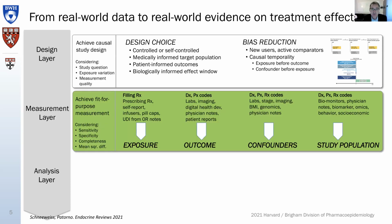We need to identify the outcome of interest. And if we cannot measure the outcome of interest, we don't even have to start trying to do the study in that data source. We have to move on to another data source if we want to work with secondary data. We need to identify confounding factors in the absence of baseline randomization. And of course, we need to be able to identify the study population in the very first place. If we want to study patients with type 2 diabetes, we need to be able to identify people with type 2 diabetes.